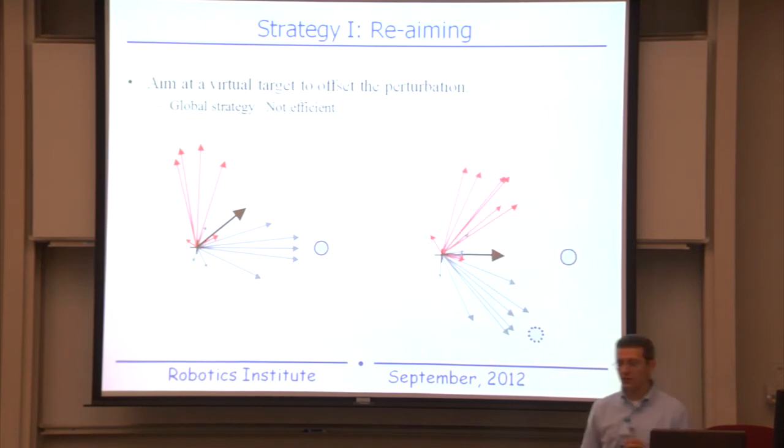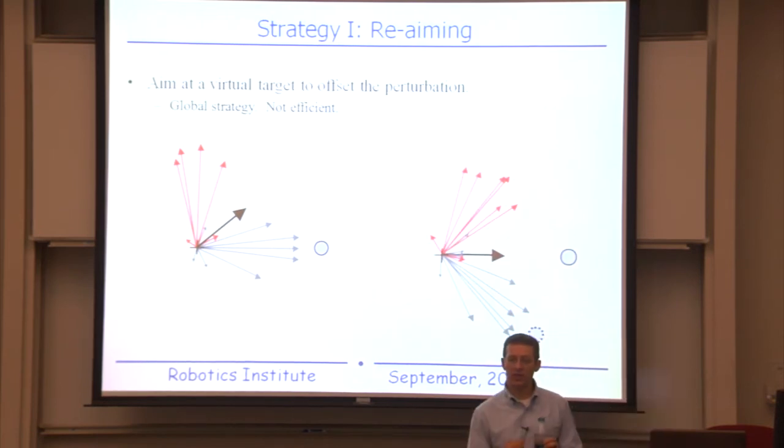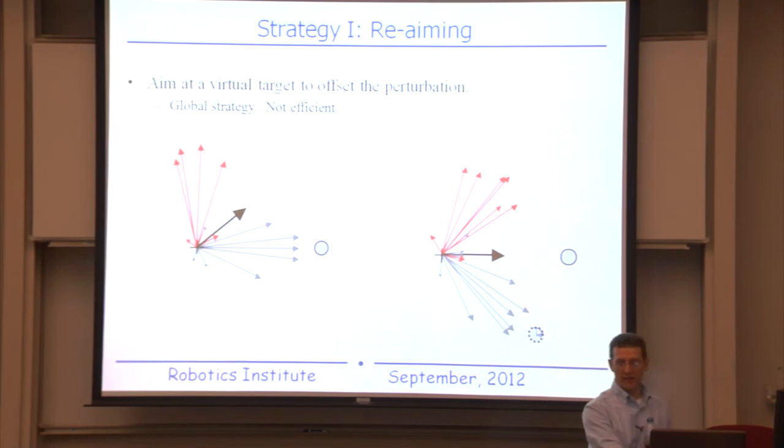So one thing he could do to adapt to this is to re-aim. Let's say he aims at a virtual target that's located down here.